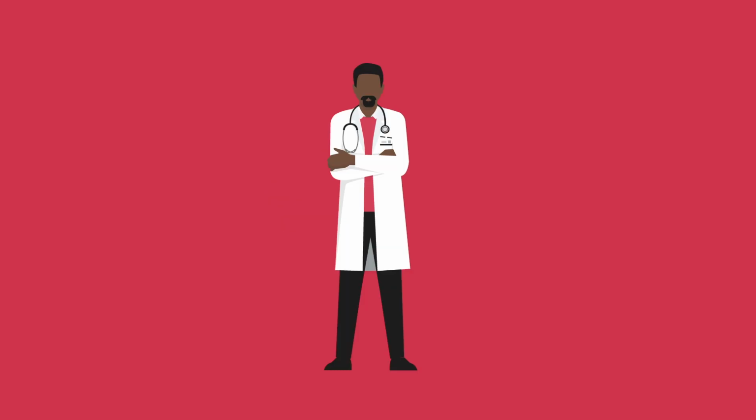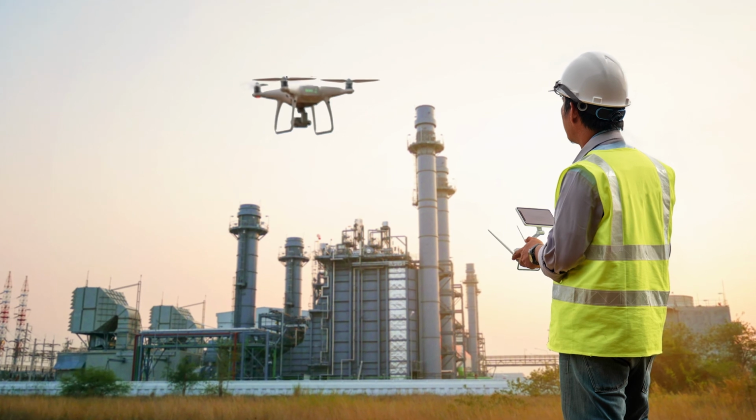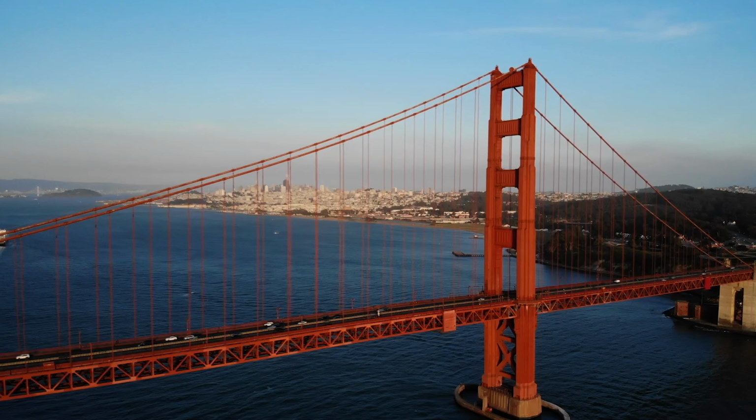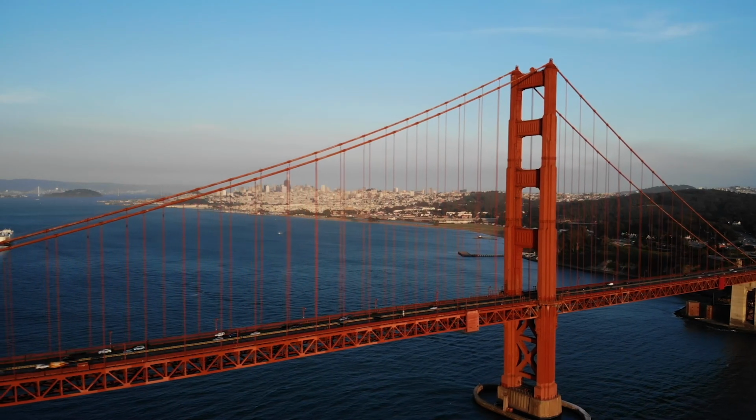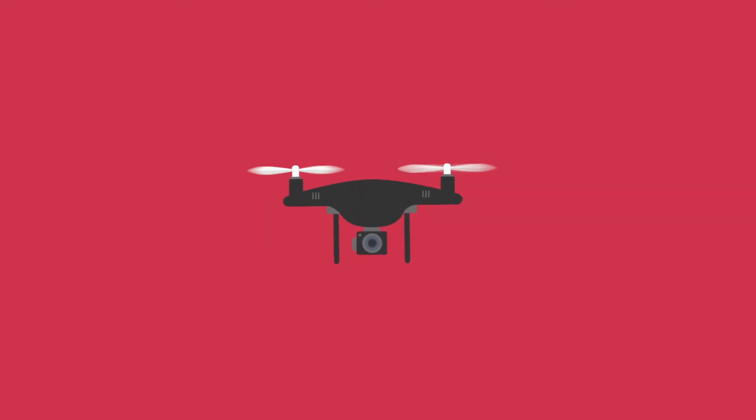So whether you're considering drones for creating the next blockbuster action film, helping to save lives, or delivering the tastiest slice in town, drones are a major part of the world of technology. Drones are already a part of your life. The next time you're watching a movie, see if you can figure out which shots used a drone for filming.